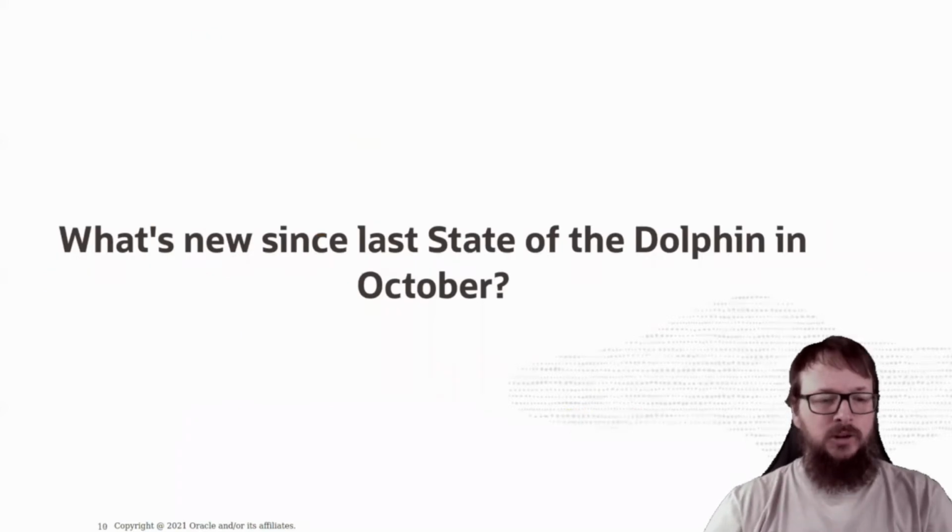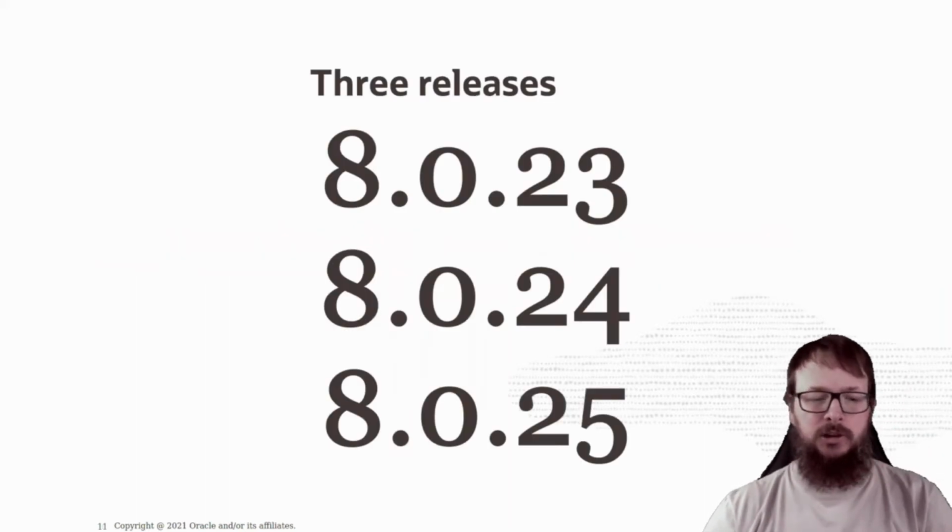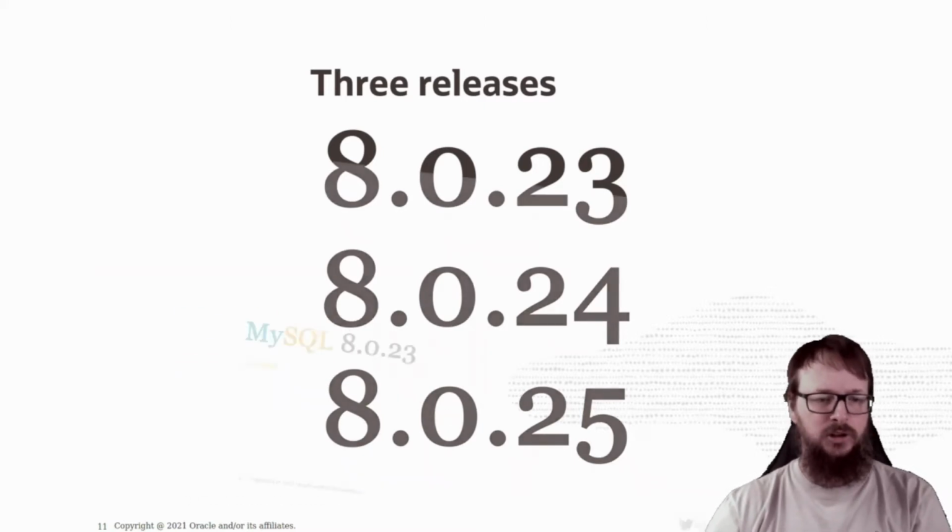So what's new since the last State of the Dolphin we did here at Percona Live in October? Three releases: 8.0.23, 8.0.24, and 8.0.25. I will give you a small overview of these releases. I won't go into the details everywhere, but I will give you some very key features or modifications.